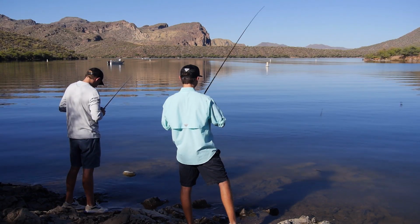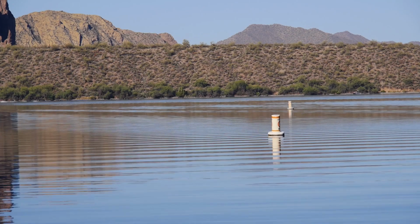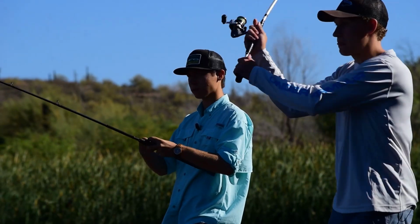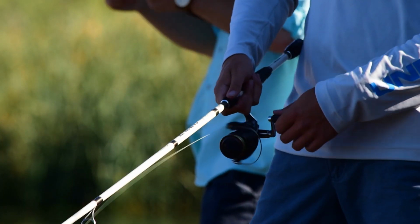It's always a goal to try to catch fish, but the very first thing that we try to do every single day is make sure that we have fun. Because if we're out here and we're not having fun, there's no point in doing it. Working it pretty quick too, so I mean, they're moving around. So they're letting water in.